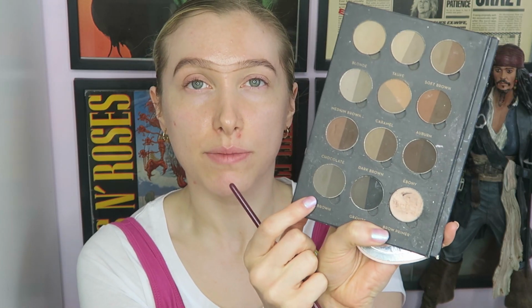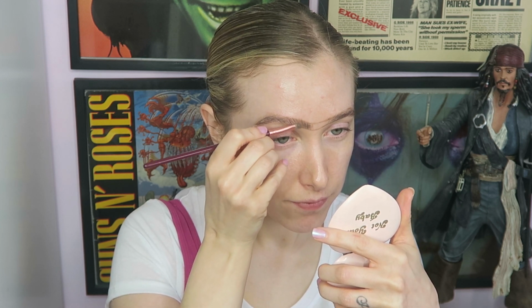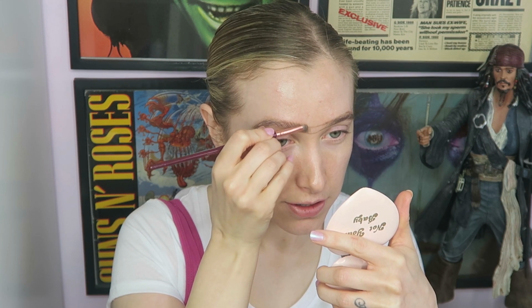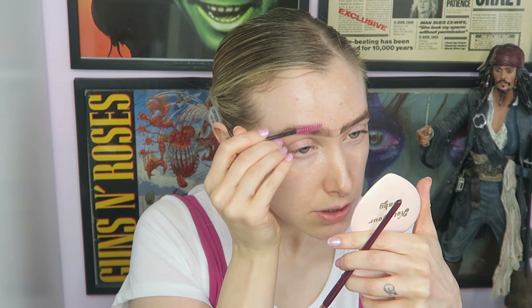Okay, and then I'm just going to go in with this shade here, Ash Brown, and start drawing in little hair-like strokes at the front. Oh fuck. I had way too much product on my brush there. Just going to take my spoolie and brush through that a little bit. Okay, now I have the basic shape down.